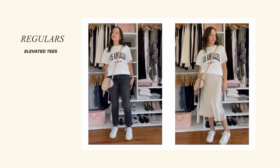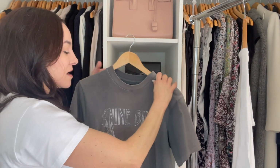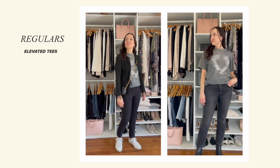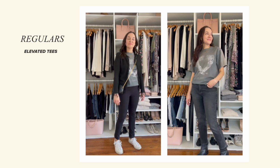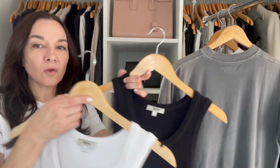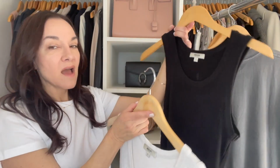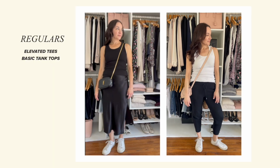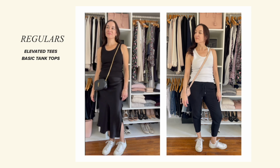If you've been here for a while, you've probably seen my Anine Bing Los Angeles t-shirt. I feel like I wear this all the time. Here's another Anine Bing t-shirt that I wear all the time. I love both of these because I feel like it's an interesting elevated t-shirt that also kind of resonates with my style. I also love my AGOLDE ribbed tanks. I feel like I get so much use out of these. I'll wear them underneath cardigans, underneath little jackets. I'll wear them on their own when it's warmer.